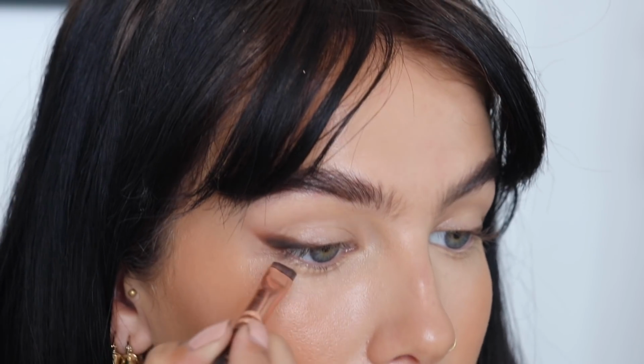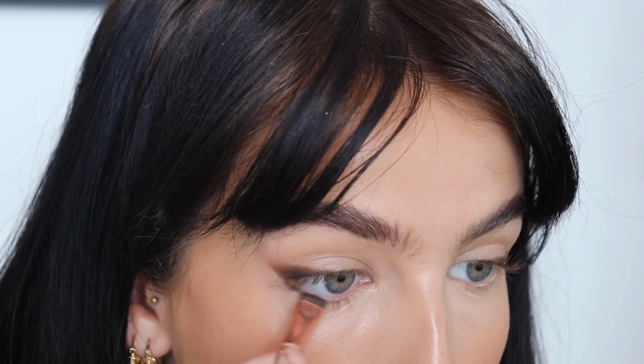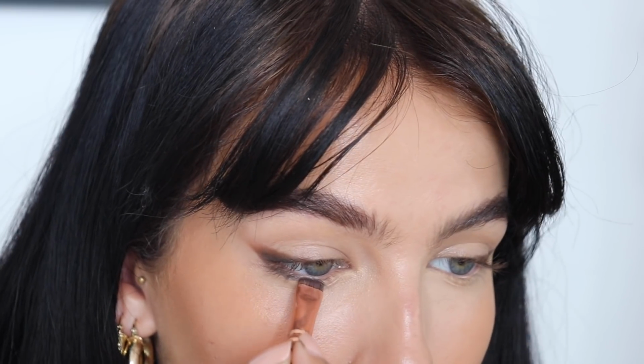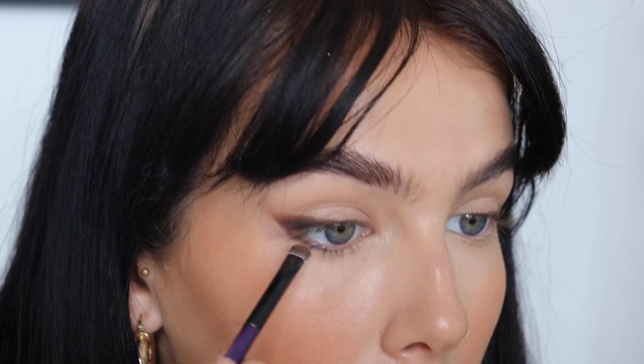The bottom lash line, I'm just going to stamp it on at first, don't worry about blending anything out, and then I'm just going to take a smaller blending brush and use the brown this time and kind of buff it out a little bit.